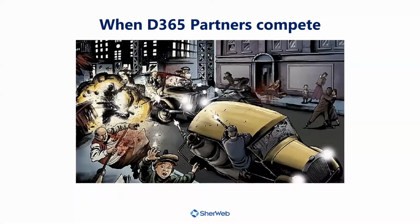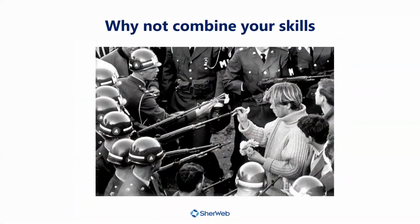There seemed to be a lot of competition out there, but with the evolution of these services and the way that the cloud market has taken off, it's not possible to do everything. So when everybody combines their skills, well, we get peace and we get happy customers. And in the end, isn't that what we're all looking for?